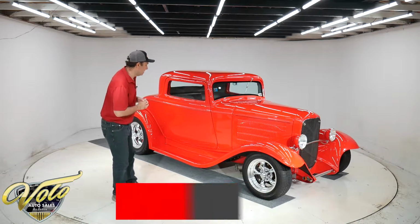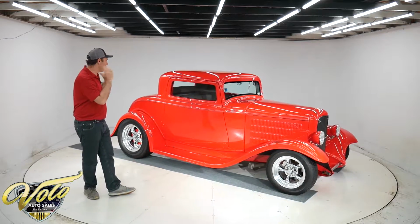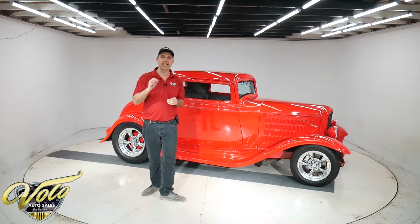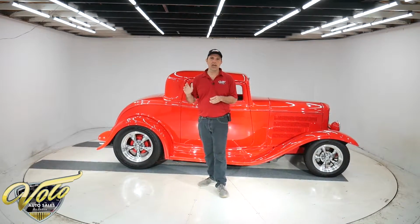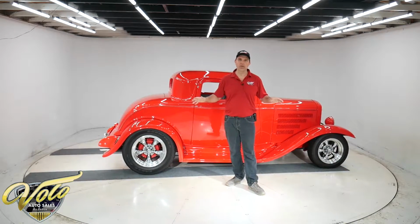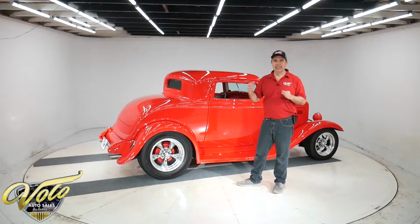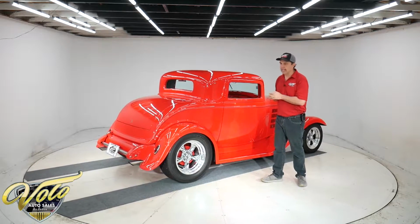Let's take it for a spin. I mean, it speaks for itself. This thing is incredible. This was built by the Roadster Shop. They're a very high-end shop. They build $250,000 cars. If you go to their shop, it's like an operating room. You can eat off their floor. Their place is immaculate. That's the type of mindset they have. They're very, very detail-oriented, and you'll see that in this car.